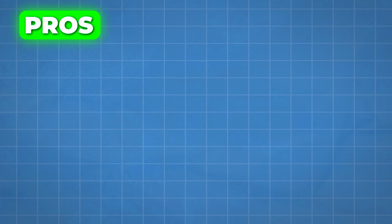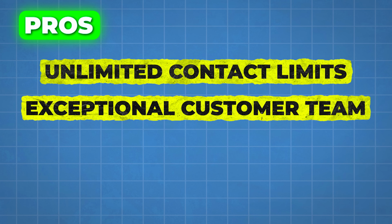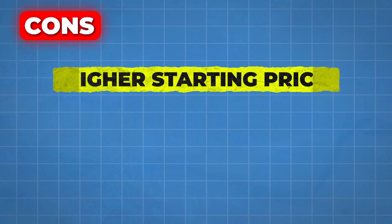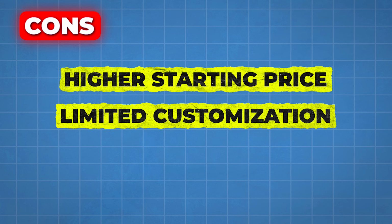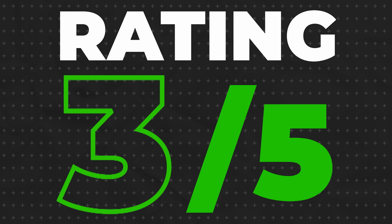So the pros are unlimited contacts on all plans, reportedly exceptional customer support, a user-friendly interface, and strong B2B features. The cons: it is a higher starting point, there's limited customization, and the marketing features cost extra. So for this one, I'm also going to give it a 4 out of 5, and there's a good chance that this might be the best option if you're like a B2B software company.